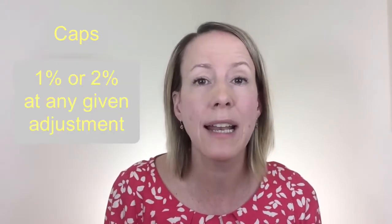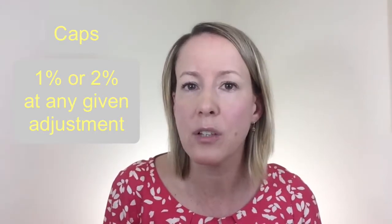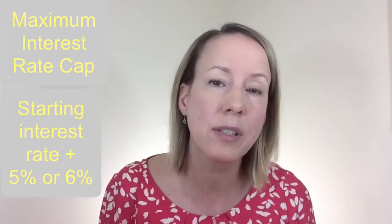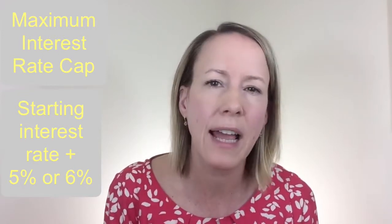But the good news is that you also have caps in your loan document. It's a limit on the amount that your loan can adjust at any given time, typically 1% or 2%. So it can't go up more than that. You'll see in your loan documentation what the cap is for adjustments. The other thing is you're going to have a cap on the maximum interest rate that you can pay, which is typically 6% over the starting interest rate, sometimes 5%. But you'll want to find that in your loan documentation also, and know what that maximum amount is.